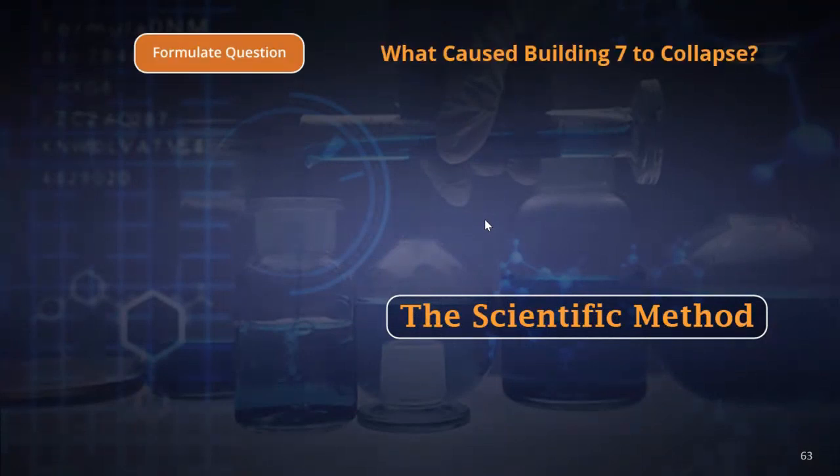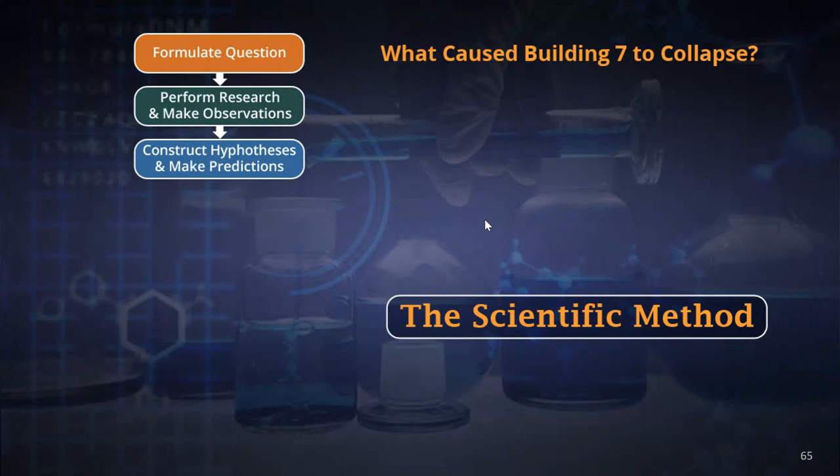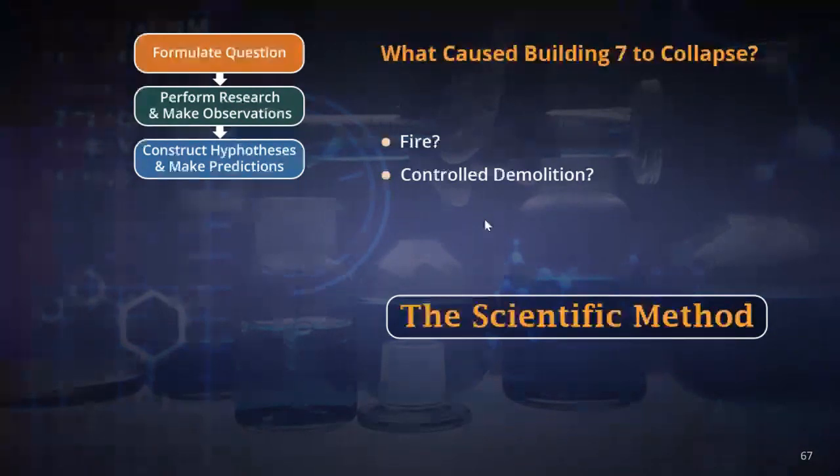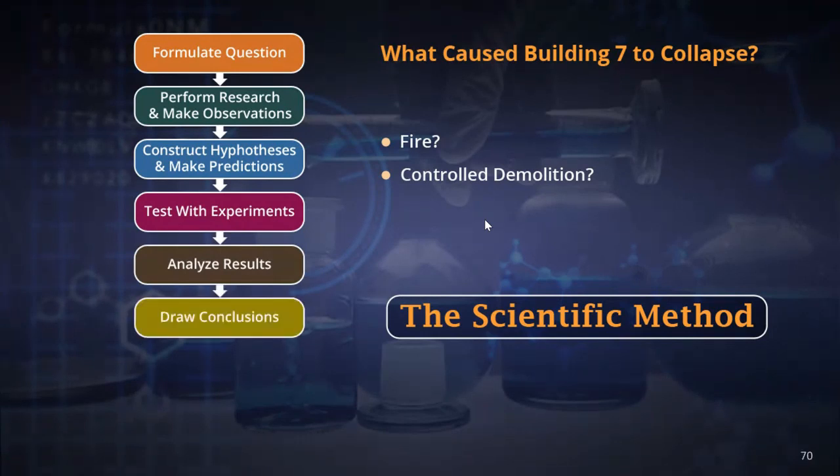We have a question. How did the building collapse? We do background research. How have other buildings collapsed? Make observations. Construct a hypothesis. That's our best guess as to how the building collapsed. Fire? Maybe controlled demolition. Actually, it looks just like the old hotels in Las Vegas when they bring them down. We make some predictions based on these hypotheses and test those predictions with experiments. If this is true, what follows from that? Analyze the results, draw conclusions.